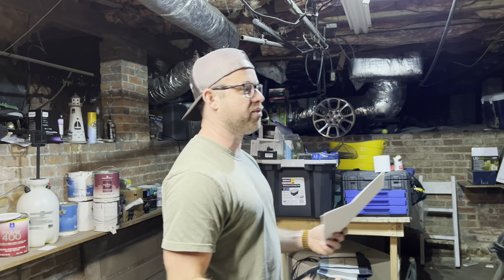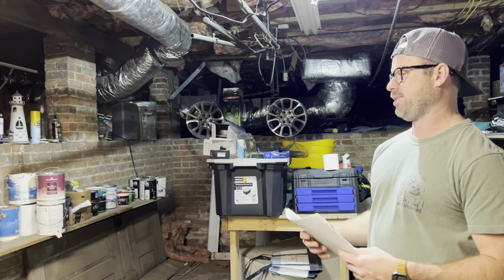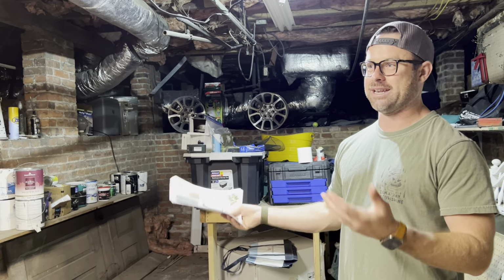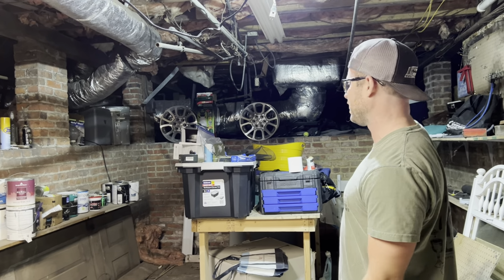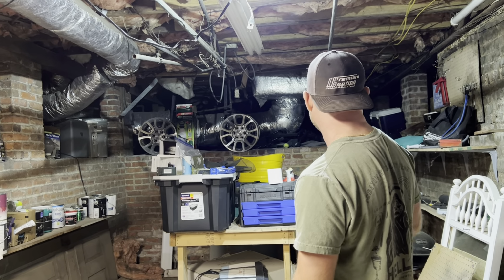And down here, my vision is kind of like a speakeasy, a hidden room down here. I think it's really neat, something unique to this house, so why not fully utilize it? So I'm planning on putting a sofa, TV, and maybe some games down here. It'll be a little hangout area.